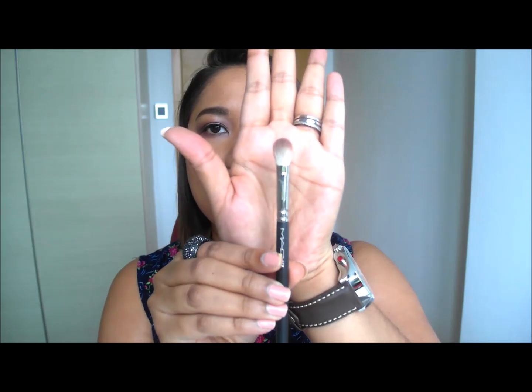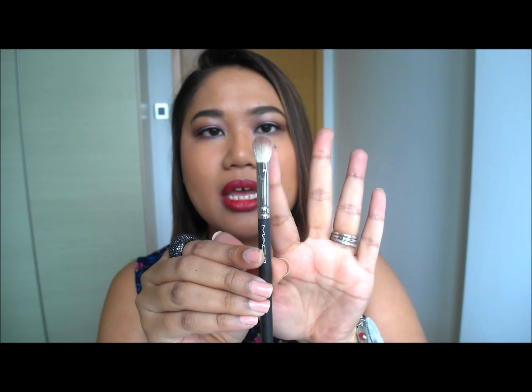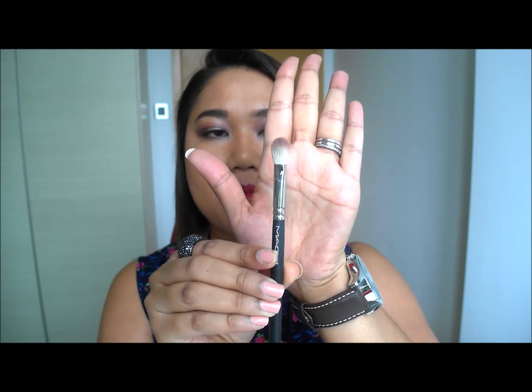So the brush in itself is an interesting design. When you look at it from the side, it kind of flares out a little bit and pulls up like that, and when you look at it from the front, it's just like a felt flat brush. I've used it a while, so when you wash it, it does get completely white and it does stay its shape.